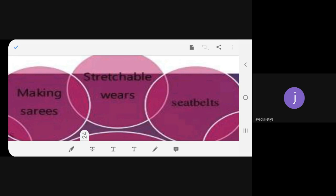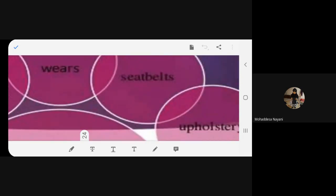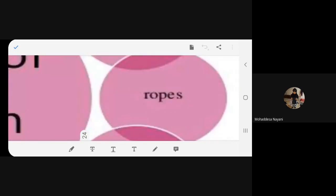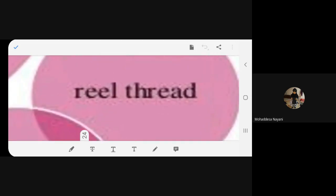Stretchable wears. That means we have got the jeans, stretchable clothes that anyone can fit in. Any shape can fit in, that's stretchable, because when you pull the jeans, you can stretch it. So nylon is added to it. Next. Seat belts. Upholstery. You decorate the offices, the seats with nylon clothes. Upholstery. Next. Ropes. Next. Reel thread. You know what is reel thread? That you use for the sewing machine? These we are using for sewing.